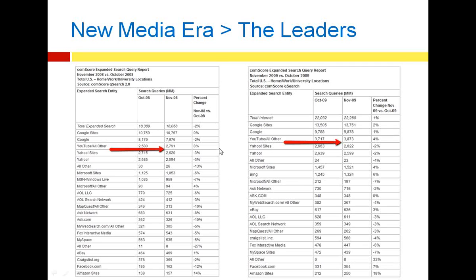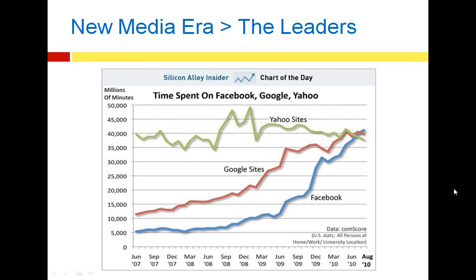But what this is showing you is that YouTube's the number 2 search engine today. It has more searches than Yahoo, and it's second only to Google. And the gap keeps getting bigger. This is '08. This is '09. I didn't get the 2010 numbers, but the gap continues to get wider. So how we get information, the kind of information that we're looking for, is radically changed.